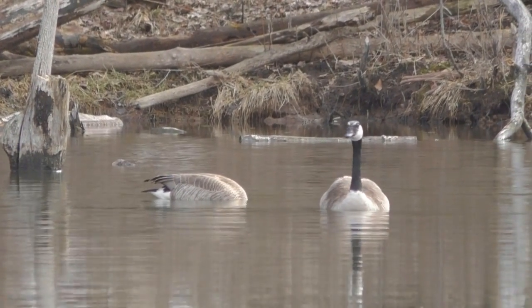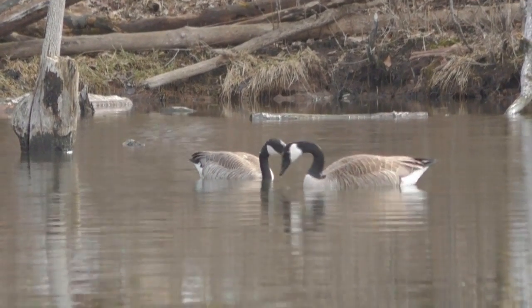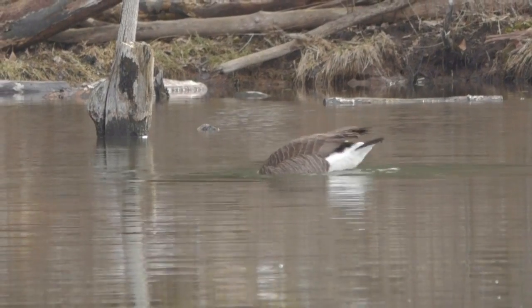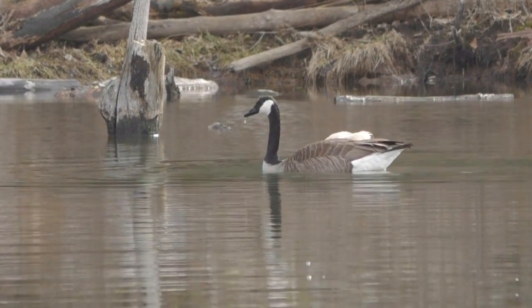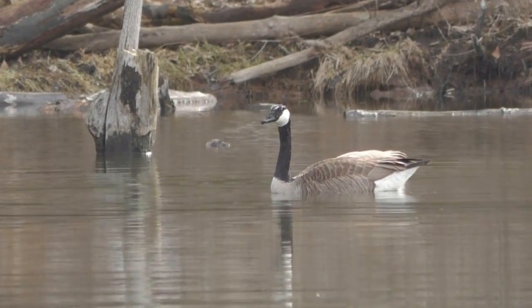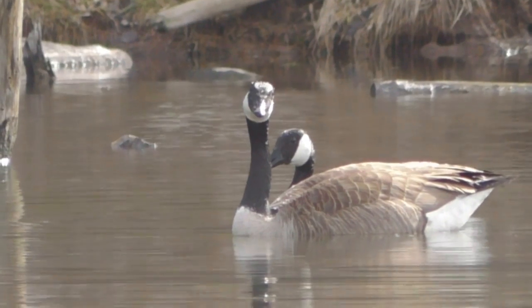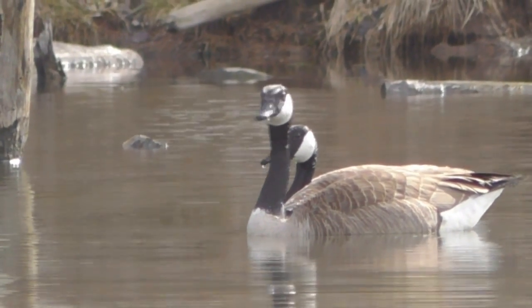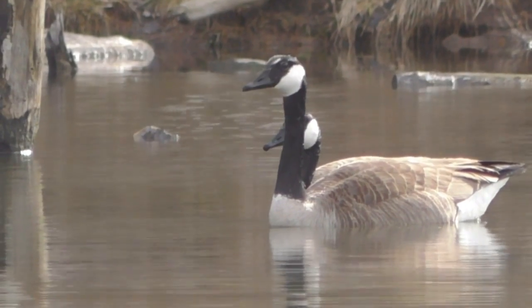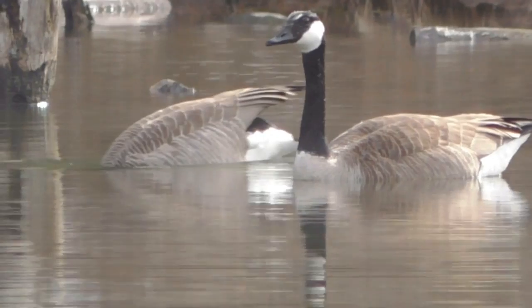Just a quick recap, Roddy has nested here with his old mate Emily for several years in a row. However, all the attempts were unsuccessful. All the nests were depredated by either coyotes or raccoons. When Roddy returned last fall, after a month or two of not seeing him, he was alone, indicating that Emily, his old mate, had probably passed away.